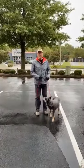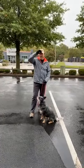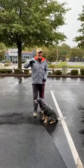Next thing you need to think about is clothing. Notice I have on a raincoat here today. I have on some gloves. I have a brimmed hat. Why a brimmed hat? Because I like to keep the water out of my eyes. I don't want the water in my eyes.